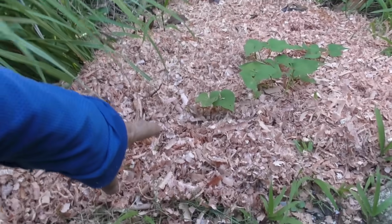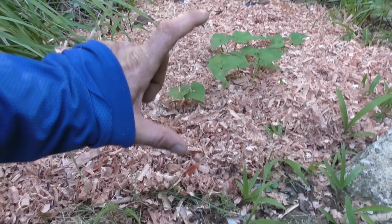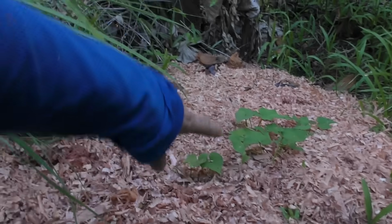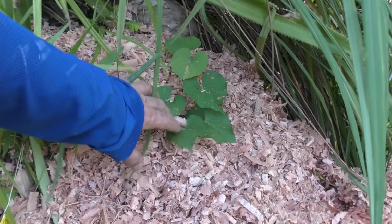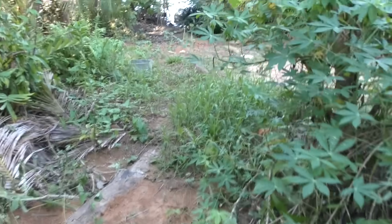So I had all these wood chips, and I was wondering what would happen if I made a big fat carpet of wood chips around the sweet potatoes. I don't know what I was thinking. But anyway, that was like a week ago, and this had like 4 leaves on it. And it is just blowing up. Same with this. I think there were 2 leaves up here. It is going crazy.